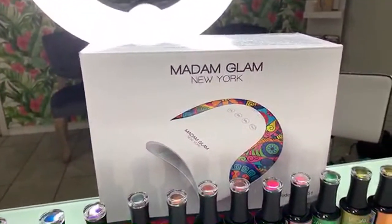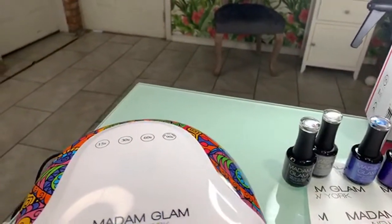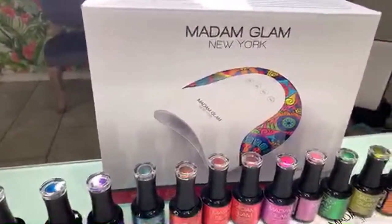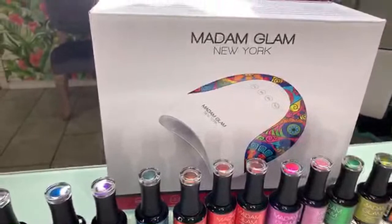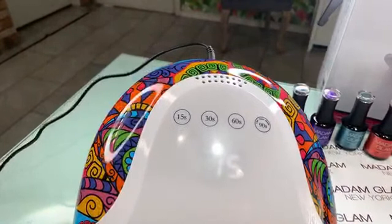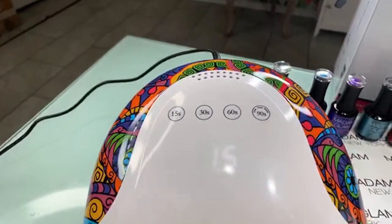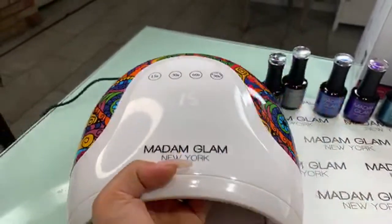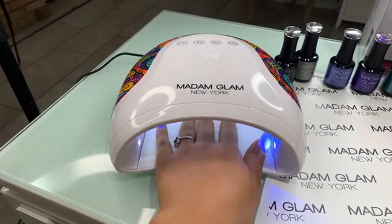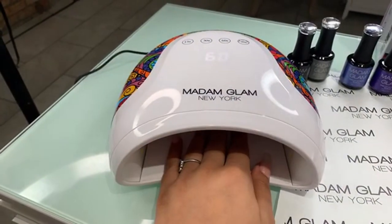This lamp has a really unique design, which was inspired by Aztec culture. Of course, it would definitely brighten your day and make you feel good about doing your manicure or your client's manicure. It's so light. It comes with four different preset timers: 15 seconds, 30, 60, and 90 seconds, which is the low heat mode. It also has a little display in the middle, and when you put your hand in there, it automatically turns on. Of course, we can switch the time depending on how long you want to cure for.